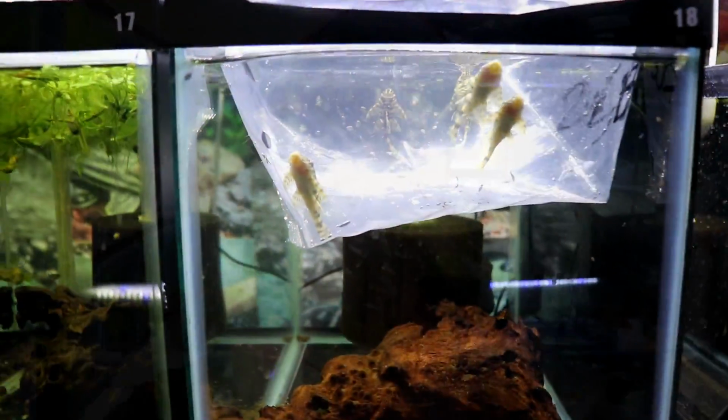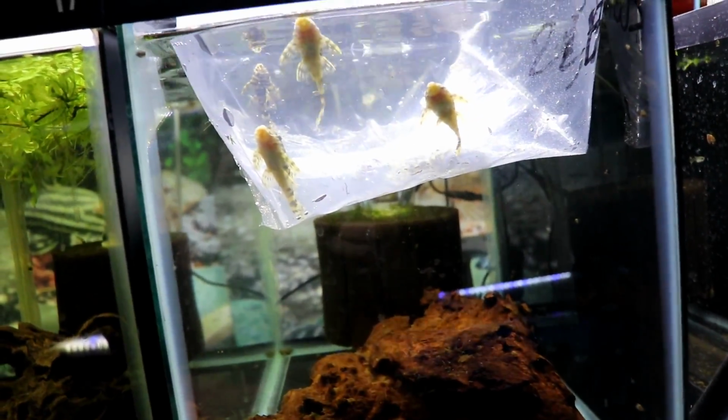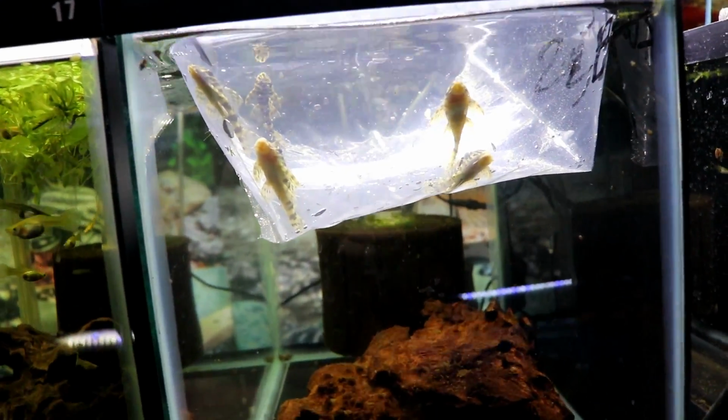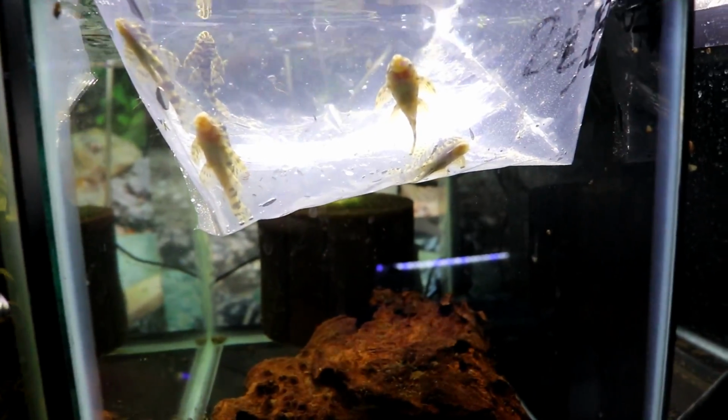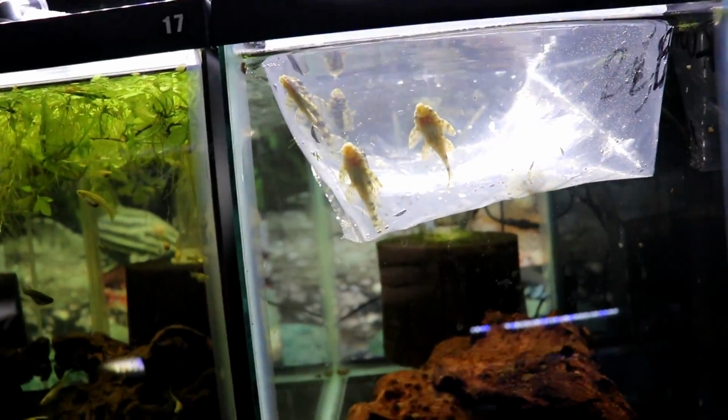So let's go ahead and take a look at them right here. Right now they're still in the bag. I know usually I don't film until they're actually in, but I'm so excited that I couldn't wait to show them to you now. All right, so here you go. These are my five leopard frog Plecostomas. I am so excited. These guys are all wild caught.